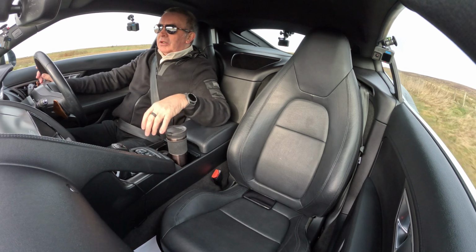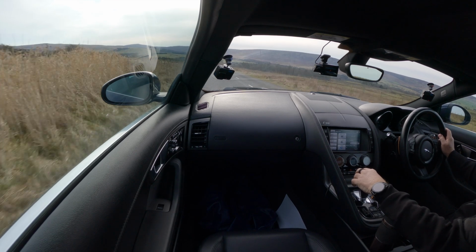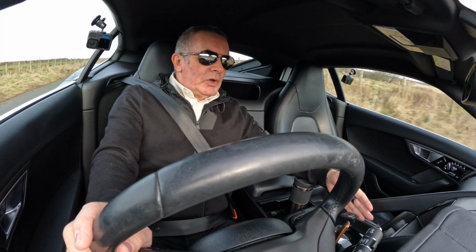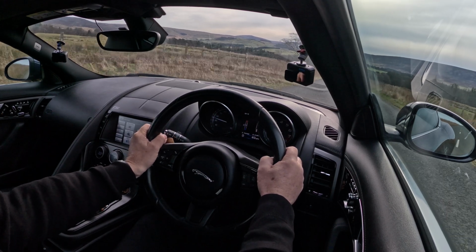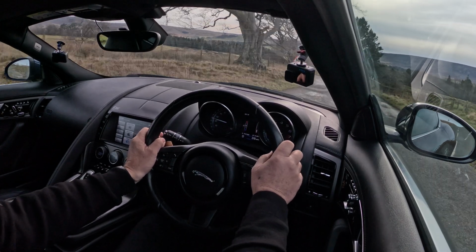You can knock the gear lever across like that. That's my cup, by the way. Knock the gear lever across like so. Change down, going forward, change up. Just pulling the lever back over into drive, and then you can use the pedal shift if you want. The gearbox is fantastic. It's seamless. You don't know it's changing gear except for the note of the engine.